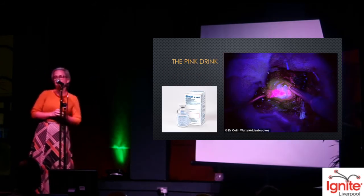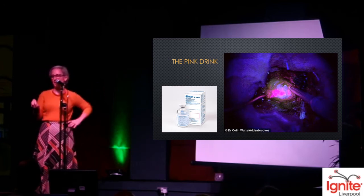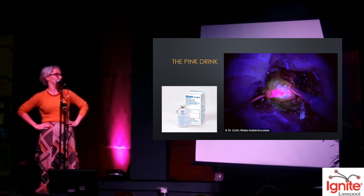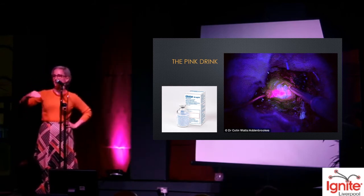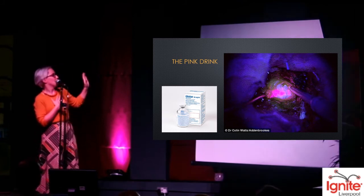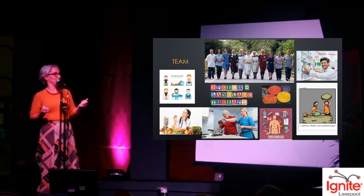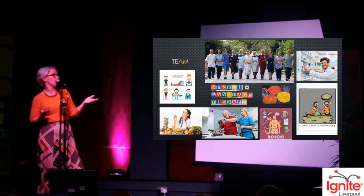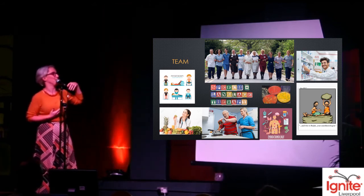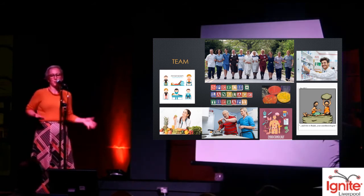The pink drink. I don't know if anybody's heard of the pink drink. This thing is cool. You take it, and it makes your tumor glow pink when we change the light filter, so that we can get as much of the tumor out as possible. That bit is cool. But really, we don't work alone, though I'm sure some neurosurgeons with their egos would go on about how godly they are. We work with a lot of people, and we can't do our job without our nurses, without the speech and language, without physio. It's just brain surgery.